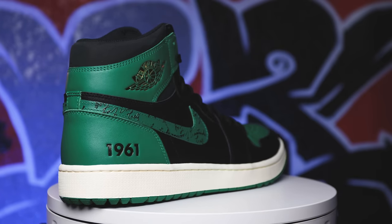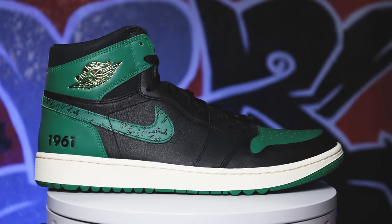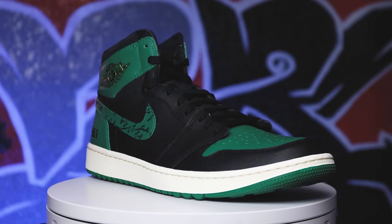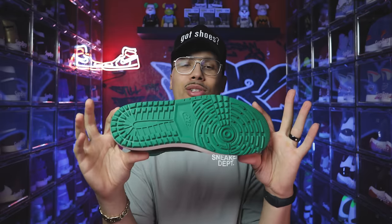Next up right here, we have the Eastside Golf Air Jordan 1 High, the black and green colorway. A beautiful shoe. The materials and execution and the collaboration was really, really dope. I love the packaging on this sneaker as well. And then the outsole, some people you see are actually just rocking these in the streets.